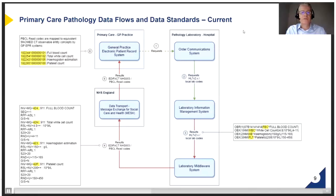The data is then transported using some national infrastructure called MESH back to the GP system, and then obviously in the GP system, the PBCL codes are mapped to the SNOMED equivalent codes using that PBCL SNOMED list I mentioned. So all 3 different sets of coding schemes to support the same test results. So that's another key driver for why we need to move away from this current infrastructure.